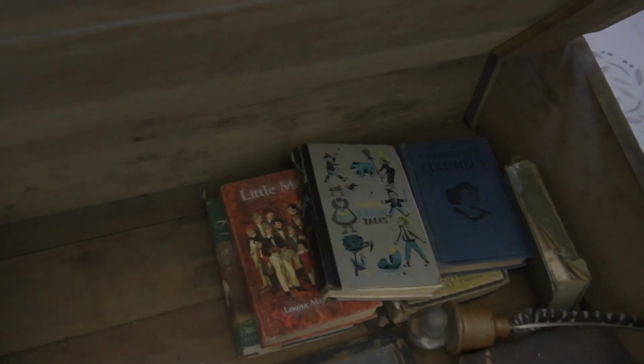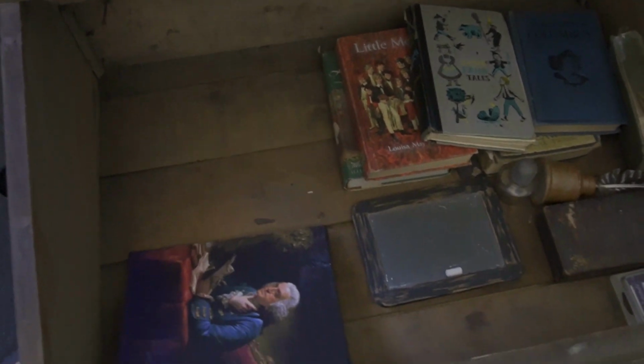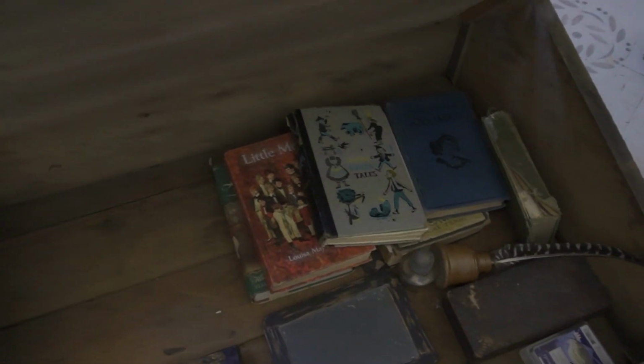I've got all the stuff that I put on it. There is a date on here and some initials. It's quite old. Quite old. But I love this thing.